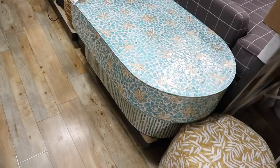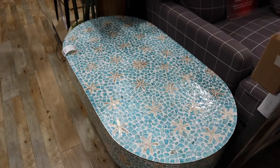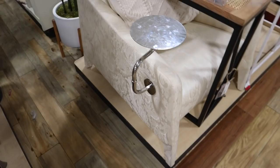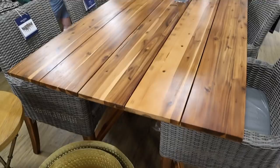This coffee table is really, really cool as well. It's fully tiled. I know it won't be for everybody, but I just wanted to show it to you. It's $200. I just really like the shape. I think it's just so different, so I just appreciate that. Oh my gosh, guys, I haven't been here in a month and they still have that Fendi chair. Who remembers this Fendi chair? It's down to $499.